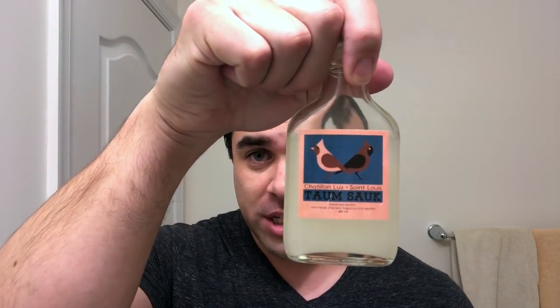Post shave, Châtillon Luxe Tom Sock. Tom Sock is inspired by, I believe, Missouri's tallest mountain. It is a very cool scent. Very much like Cole's Pond. I think this is an exceptional match to it. West Coast Shaving will be carrying matching splashes for Cole's Pond. And additionally, West Coast Shaving will be donating $1 from each of the aftershaves sold and also donating that to the Trust for Public Land. So very cool collaborative effort in that sense.